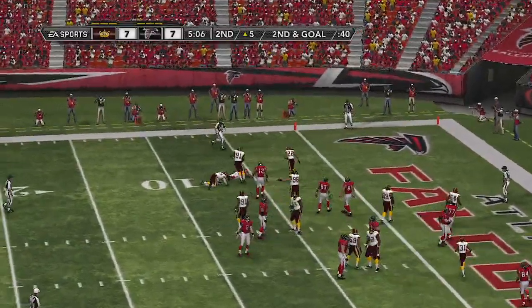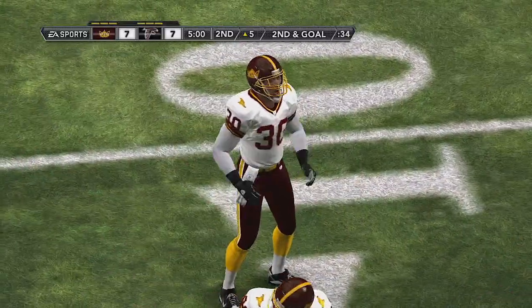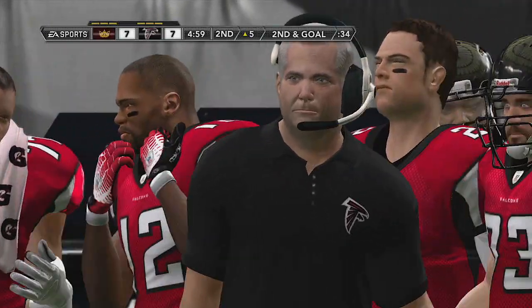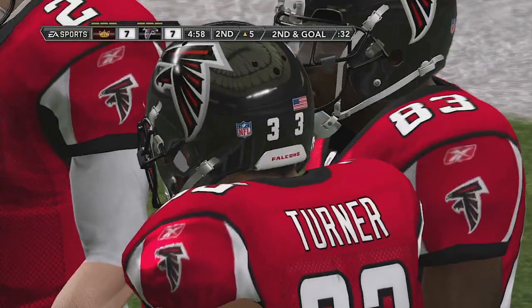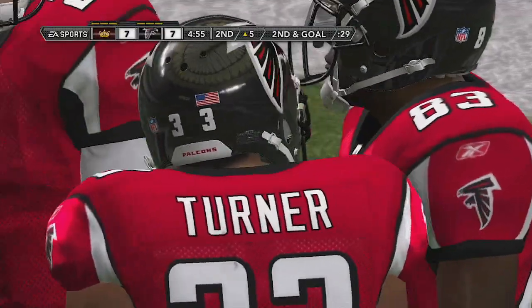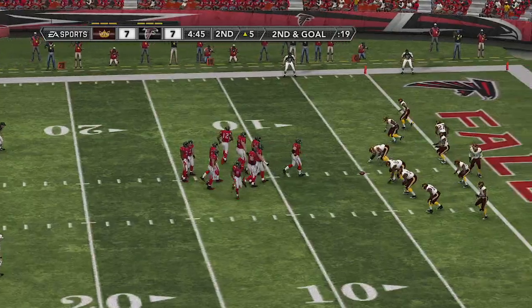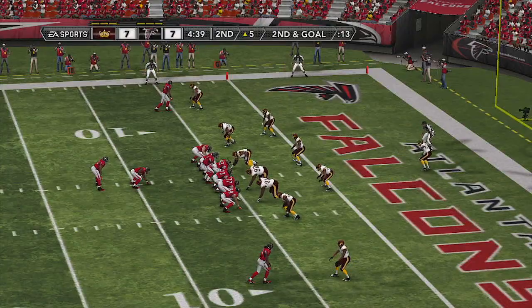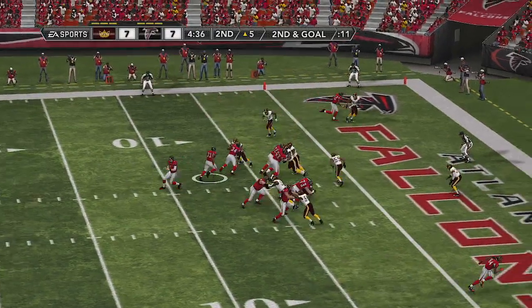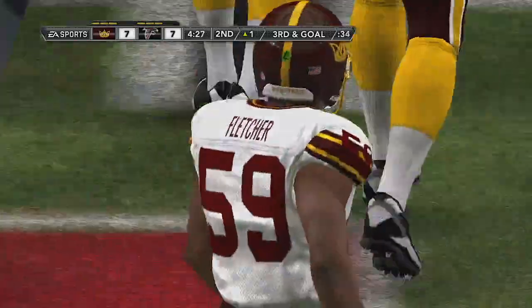Ryan tosses to the left side. Well, you know the safeties are going to attack the line of scrimmage against the run, but you just don't expect them to get there so soon that they're going to make the tackle in the backfield. They'll line up on the 5-yard line. He's tackled just outside the goal line by Fletcher. Gain of 4 on the play.